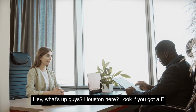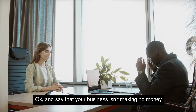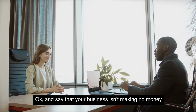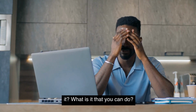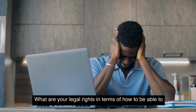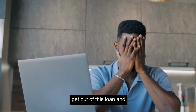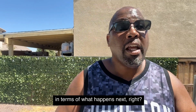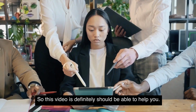Look, if you got an EIDL loan or SBA loan, and say that your business isn't making any money and you can't pay it back, how do you actually deal with it? What is it that you can do? What are your legal rights in terms of how to get out of this loan, and in terms of what happens next? All right, so this video should be able to help you.